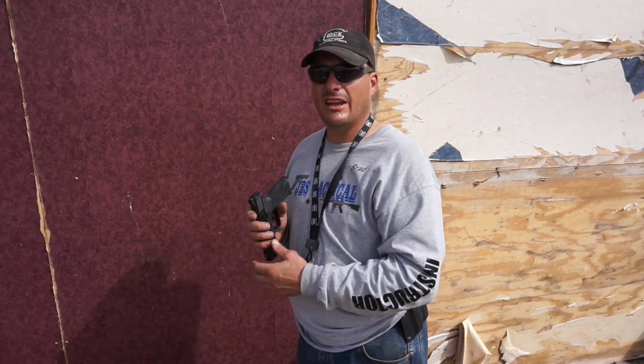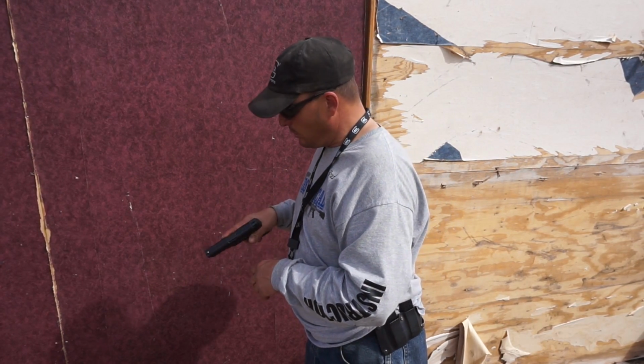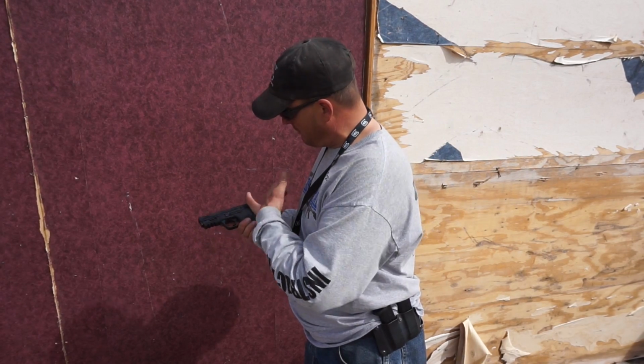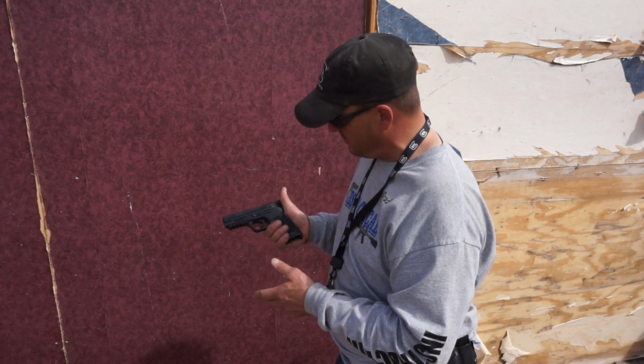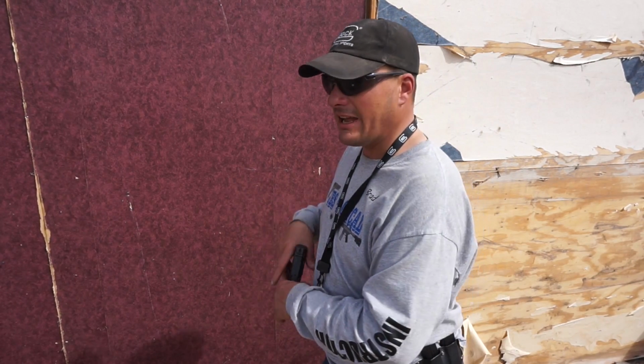Couldn't stand the trigger. I put a trigger kit in it. It made a new gun for me. So yeah, this one they've done some trigger work too. Aesthetically, maybe it's not the prettiest gun in the world, but it seems reliable today. I just took it out of the box and started shooting it. So there you go. I am happy with it.